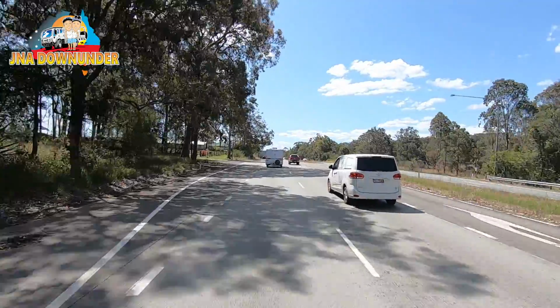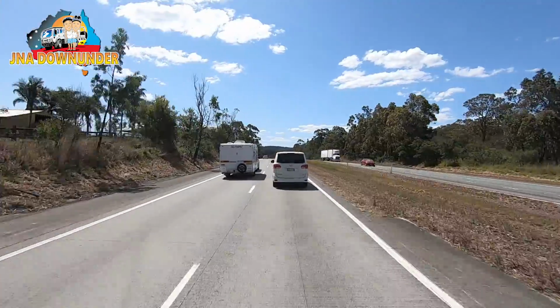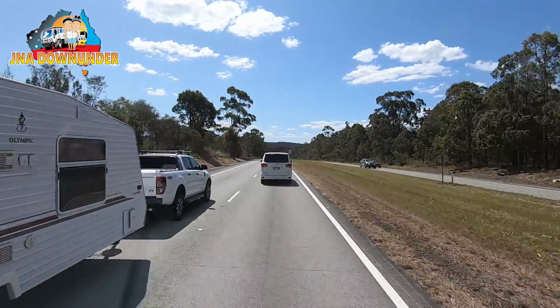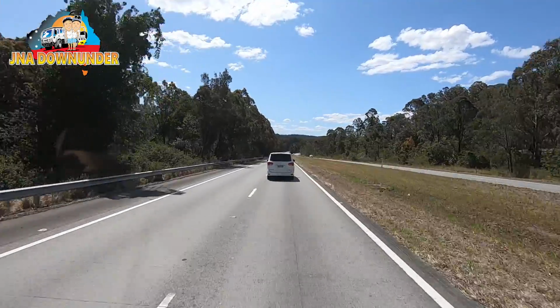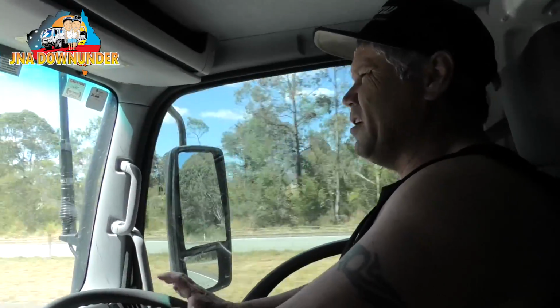The traffic on the road here at the moment, there's plenty of holiday makers, because it's one of the first sunny weekends we've had in quite a while here down the east coast. It's been raining non-stop pretty well all year, so it's great to see the sun shine out, and it looks like everybody's taking advantage of it. So as you can see there, just by overtaking this caravan, plenty of power to do anything. We can easily keep up with the traffic, no problems at all.